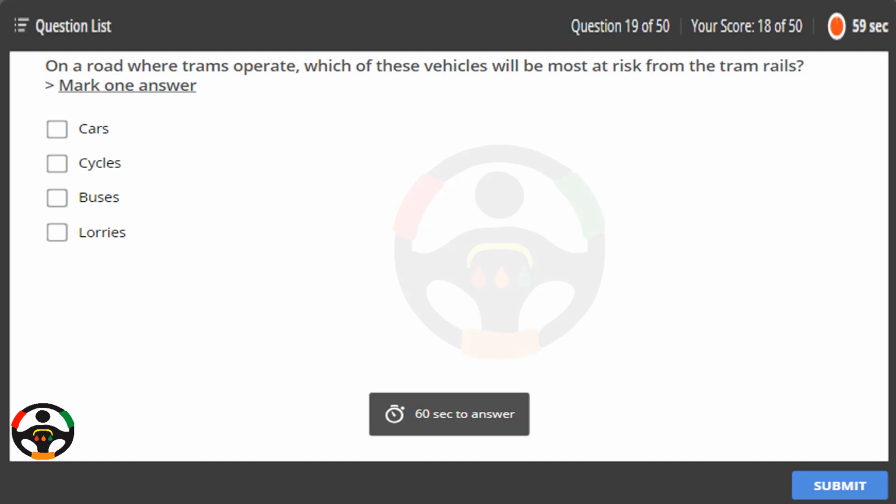On a road where trams operate, which of these vehicles will be most at risk from the tram rails? Cars, cycles, buses, lorries.